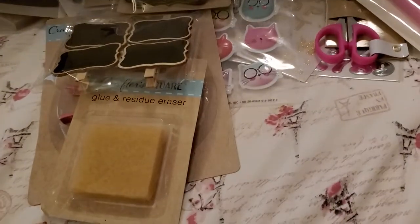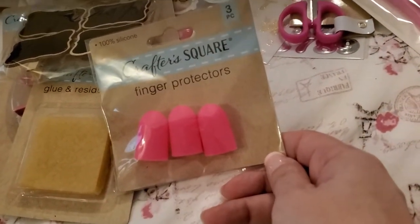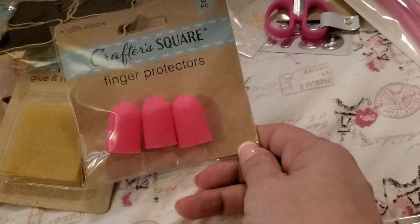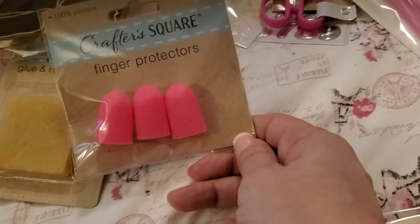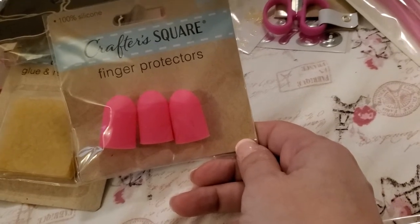Okay, question, people. The finger protectors. I think I've used these in sewing before, but what else would I use this for? I cannot think of what I would use this for. Comment, please, down below. Help a sister out.